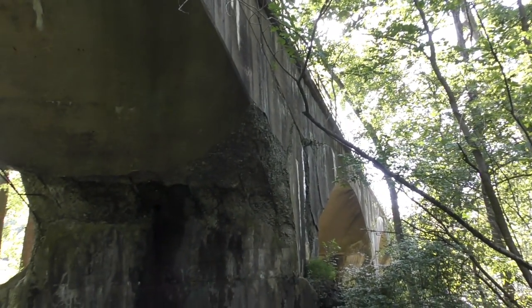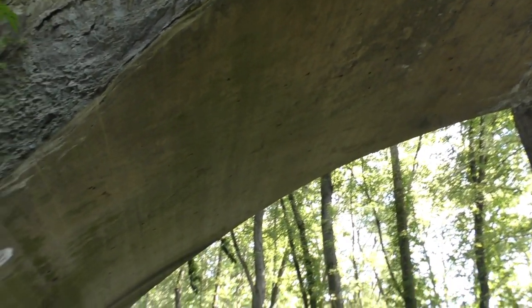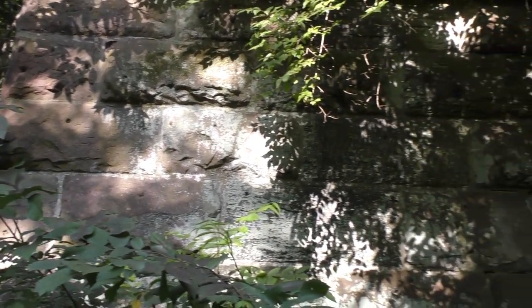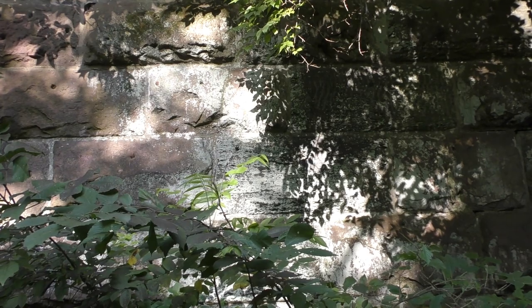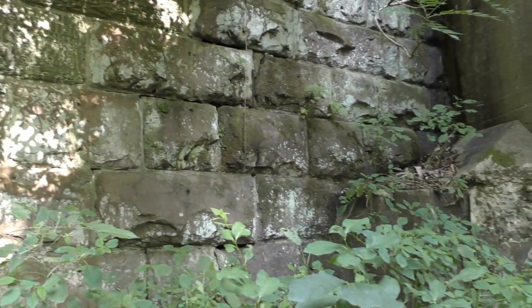And I took a journey underneath the bridge here, see if I could find a date or anything as to when it was constructed, but nothing. But this is the original abutment. And there's no date on that either, but again, it's made out of that red sandstone that was used a lot.